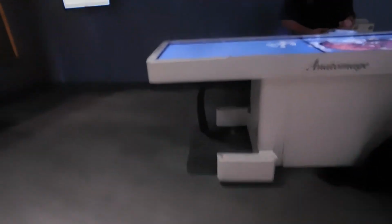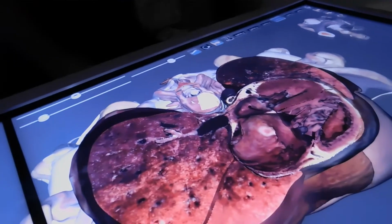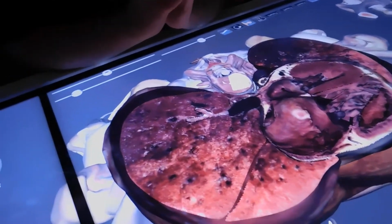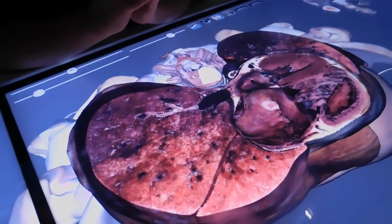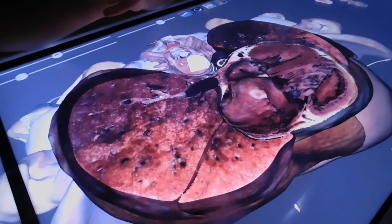Once again, we're at the Tech Museum, and it's phenomenal. The advances in science are phenomenal. I know we just got through listening to a presentation about artificial intelligence and helping the body and doing surgery and taking care of the elderly.